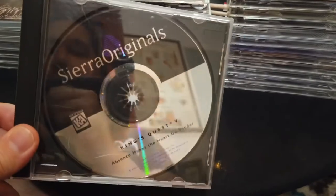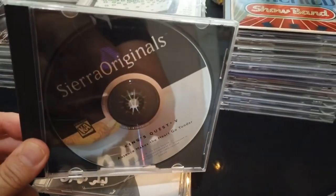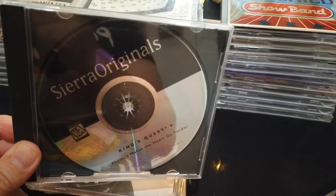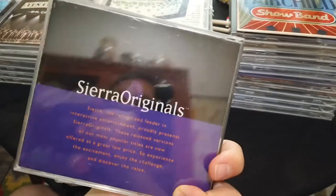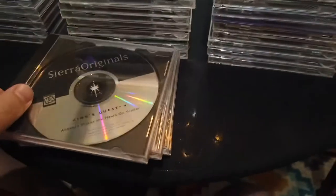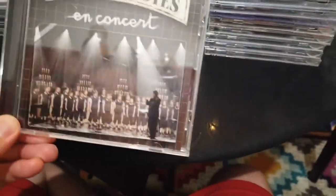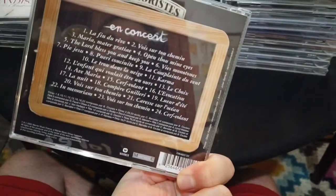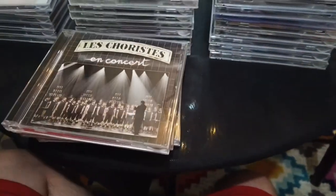Now, I played this as a kid, Sierra Originals, King's Quest V, and I want to pop it in, but I don't think it'll play. But anyways, it doesn't have the artwork or anything, but it'll sell well. It's funny how you can see my reflection. Les Choristes en Concert. Okay, it's French.